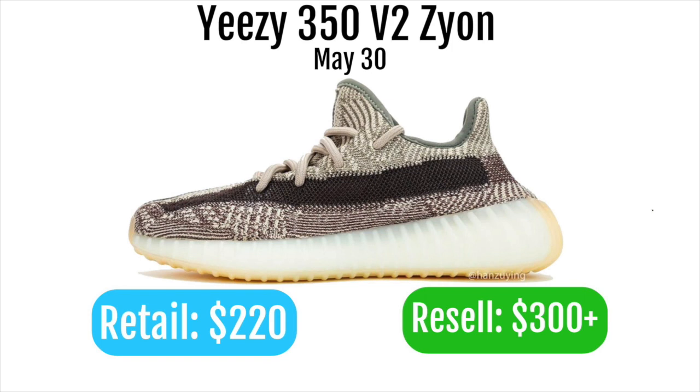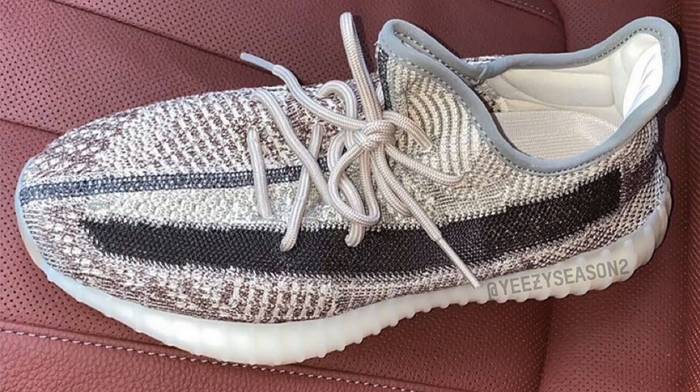Next up, we have the Yeezy 350 V2 Zyon, and these will be dropping on May 30th. These will retail for $220 and should sell for upwards of $300 pretty easily. These are kind of like a Turtle Dove colorway.